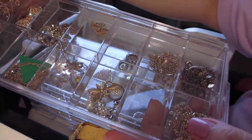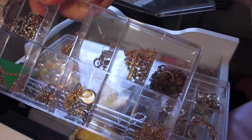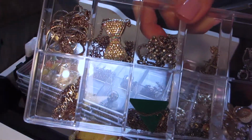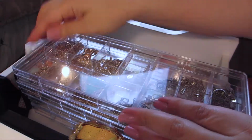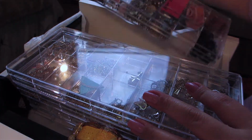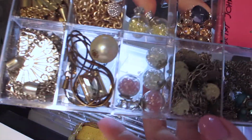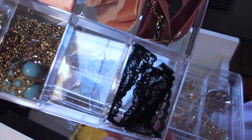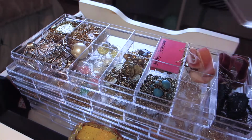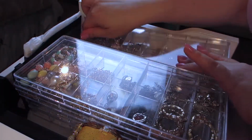And then on the second one, on this one, I just have more necklaces. And like I said, I'm not going to go through all of them, guys, so you can just get the idea of how I store my jewelry. And then on the last one, I have more of the heavier necklaces. So I'll just show you how they are stored. And that is it for those, you guys. So let's put these back.